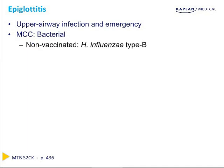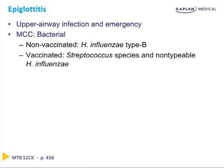So only in your non-vaccinated patients should you immediately suspect H. flu type B in people who present with epiglottitis. And those who have a vaccination history, and it's good, streptococcal species and the non-typable H. flus are most likely to be your bacterial causes. But like in croup, in epiglottitis, I don't think you're going to get questions on Step 2 that are going to ask you, what's the bacterial cause of this? They're going to be focused on the presentation and the management. And as we said, the presentation is where things can get tricky, and we want to be able to clearly differentiate this from croup.